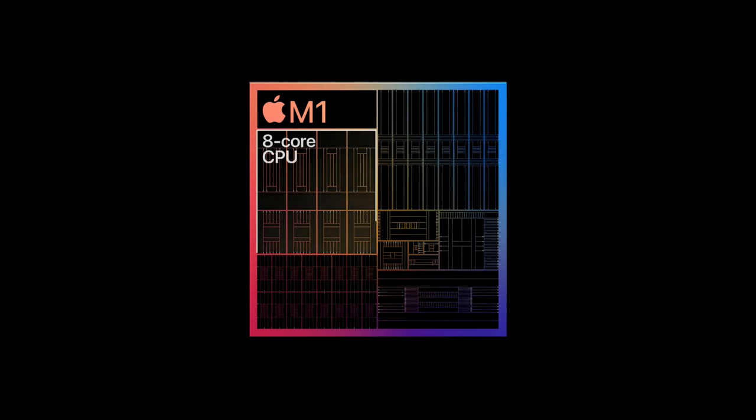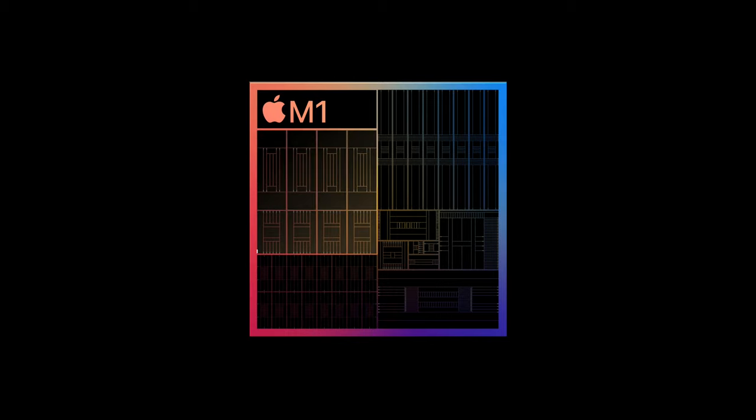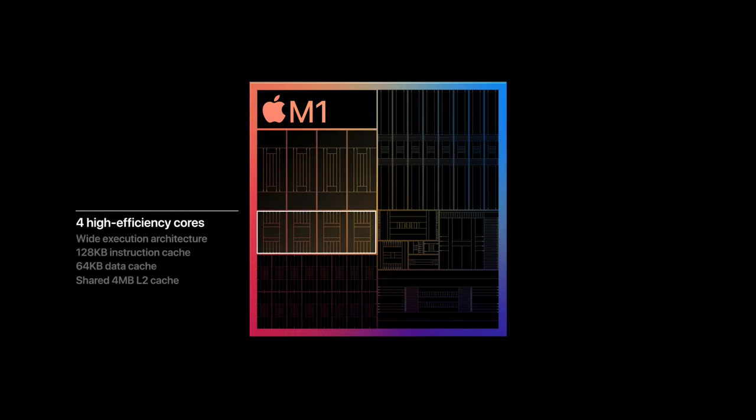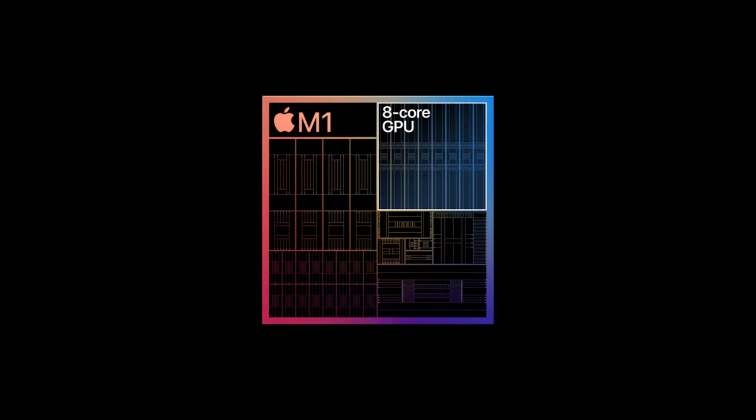The M1 CPU features two types of cores, high performance and high efficiency. M1 has 4 performance cores for multi-thread workloads. To handle lighter workloads more efficiently, M1 has 4 efficiency cores. Altogether, it's an 8-core CPU, and M1 has an 8-core GPU. It is capable of executing nearly 25,000 threads at a time.